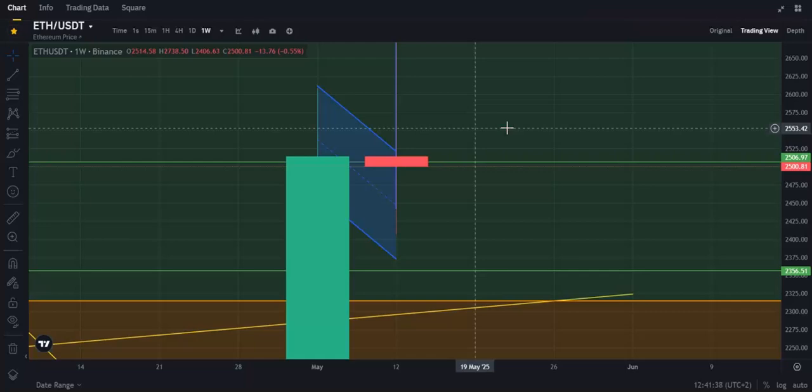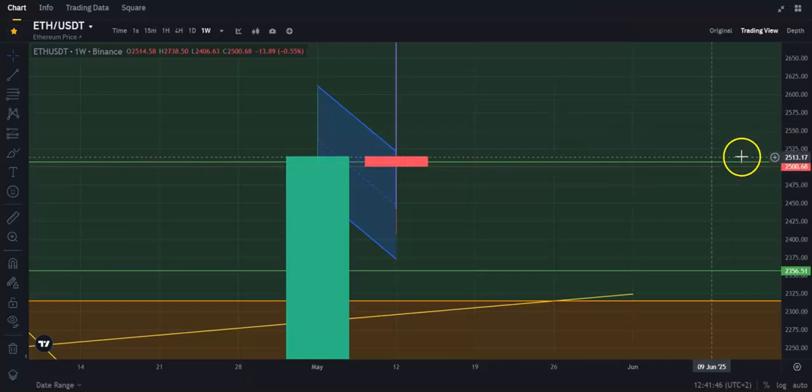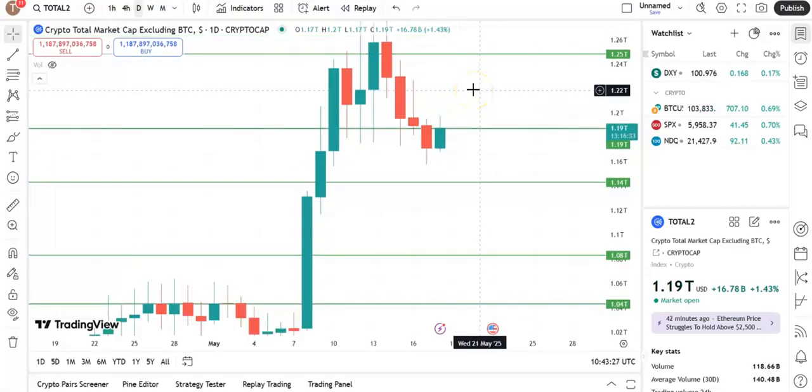But we still have about half a day to go, guys. So about 13, 14 more hours. And yeah, we are about $7 under it. So let's see what happens. Now, the total market cap is flirting with 1.19 trillion still. We're right on the line, guys.